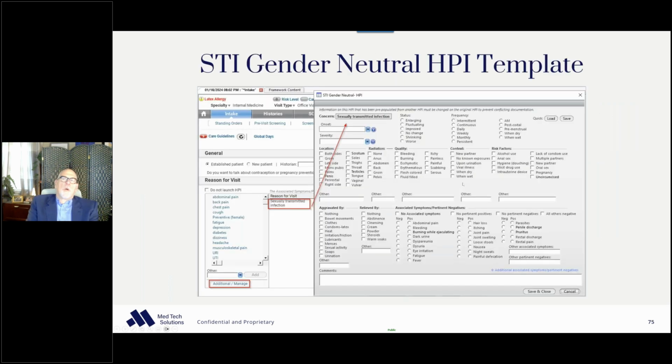For those of you that are working with transgender or just need to get to gender neutral information, the STI template has been updated to provide a gender neutral format that allows for you to capture parts, both male and female anatomy and how that's involved in STI.